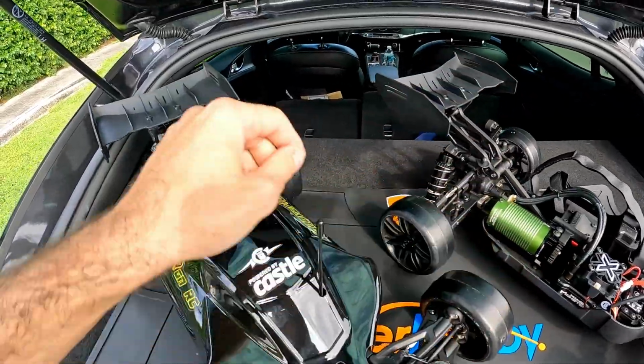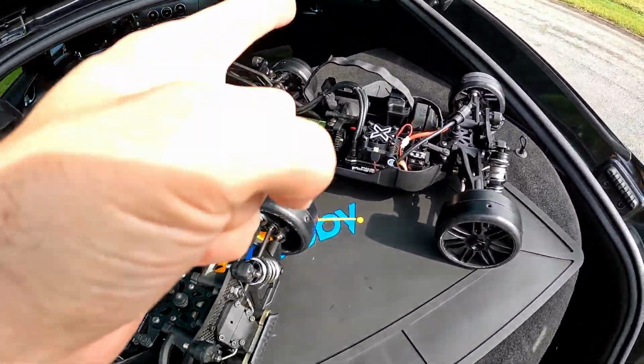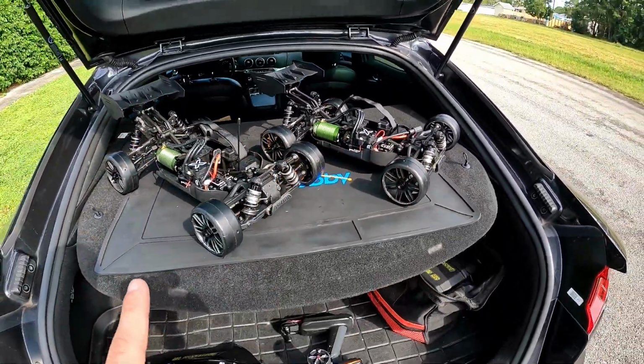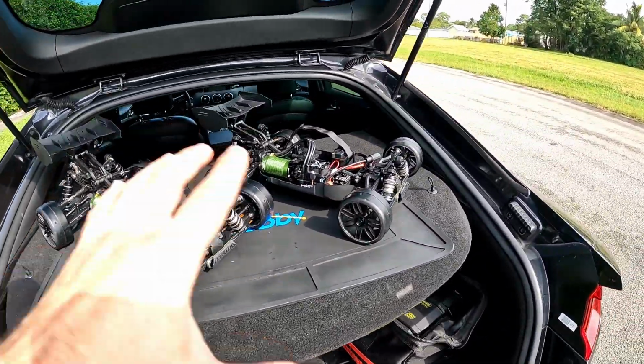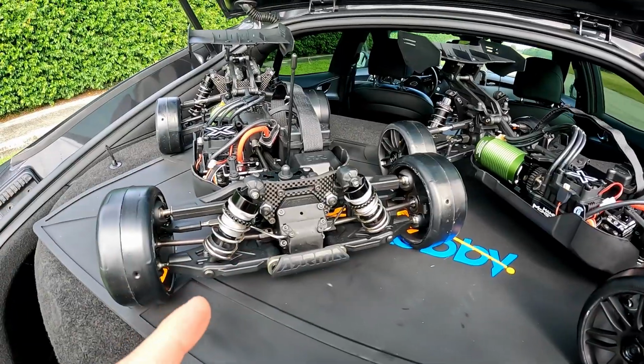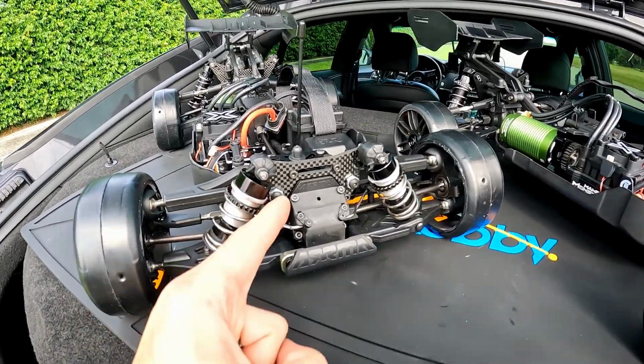It is the identical setup, 2200 kV brushless motor from Castle, 2200 X8S. We have the same exact steering servo, same exact suspension setup, same exact wheel setup. Everything is literally identical, even the tune inside the ESC. Now the only thing that's different is that I actually have carbon towers on this, and that's not gonna make a performance difference. I just had them laying around.